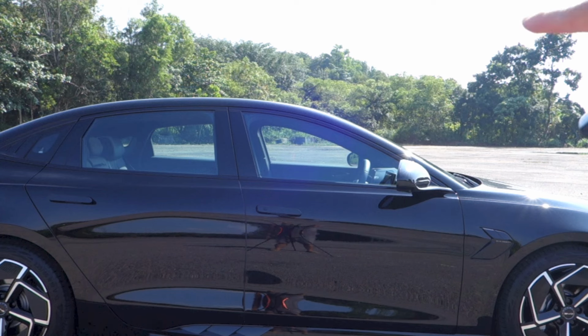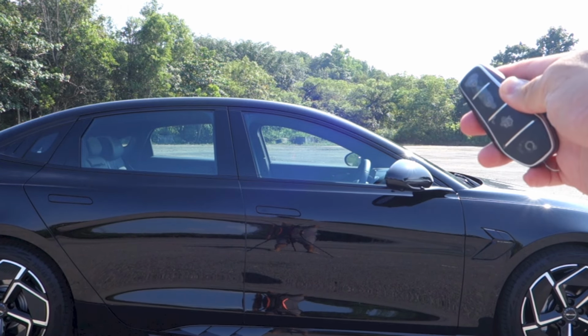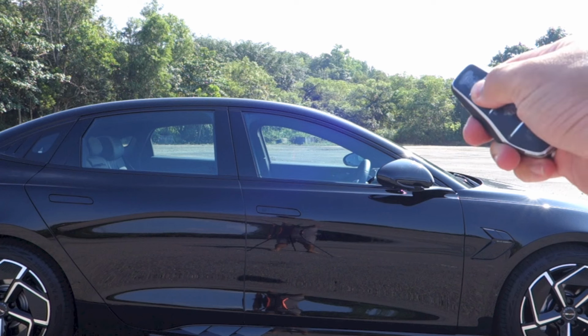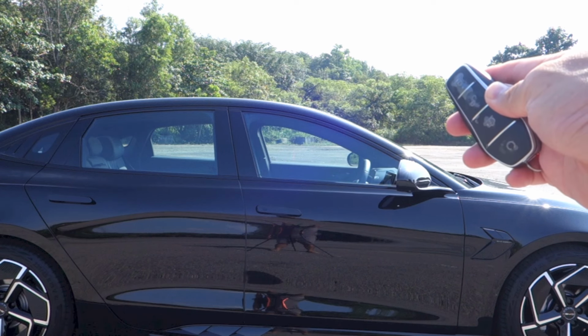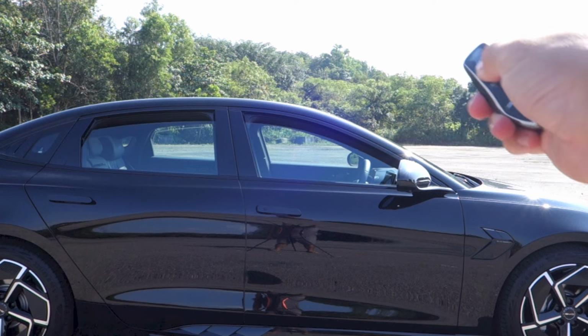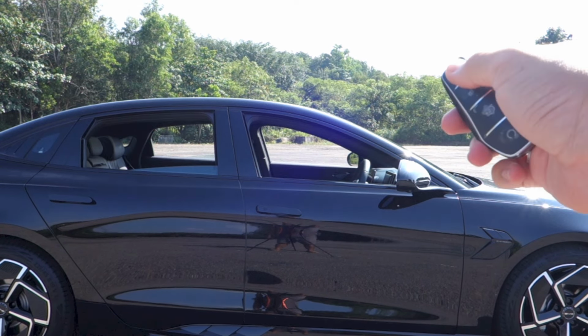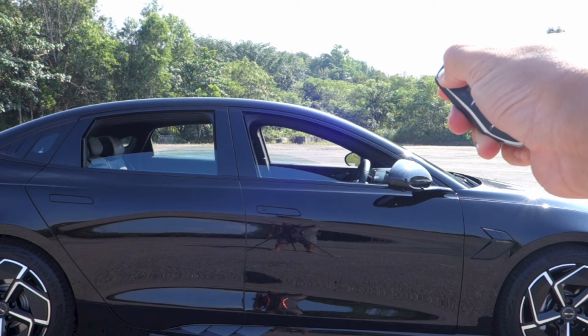As you can see, the side mirrors are currently folded out. Upon locking the car, they automatically fold in. And upon unlocking, they automatically fold out again. If you press and hold on the unlock button, you are able to roll down all four windows in the car simultaneously. And to roll all of them back up together, just press and hold on the lock button.